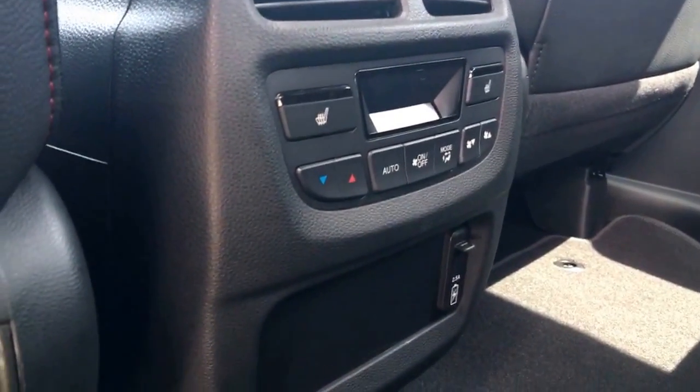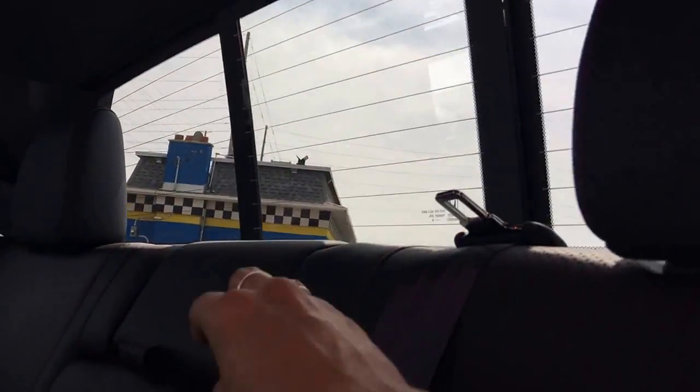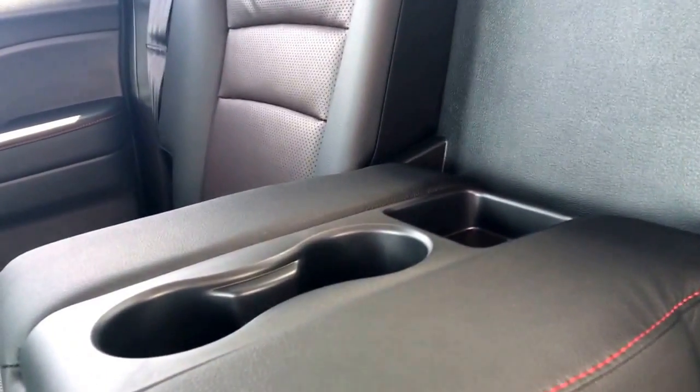Tri-climate control complete with rear heated outboard seats, so that'll be a fantastic treat. I love that we've got the adjustable headrest for all 3 seats, and if we pull this down, you've got more cup holders in a nice little area, whether for a deck of cards, notepads, cellular device, anything that you like.